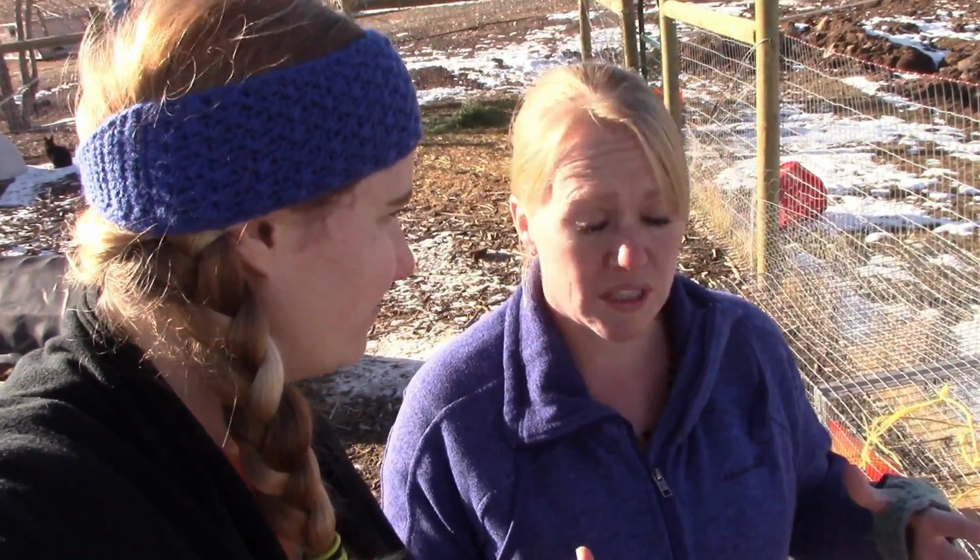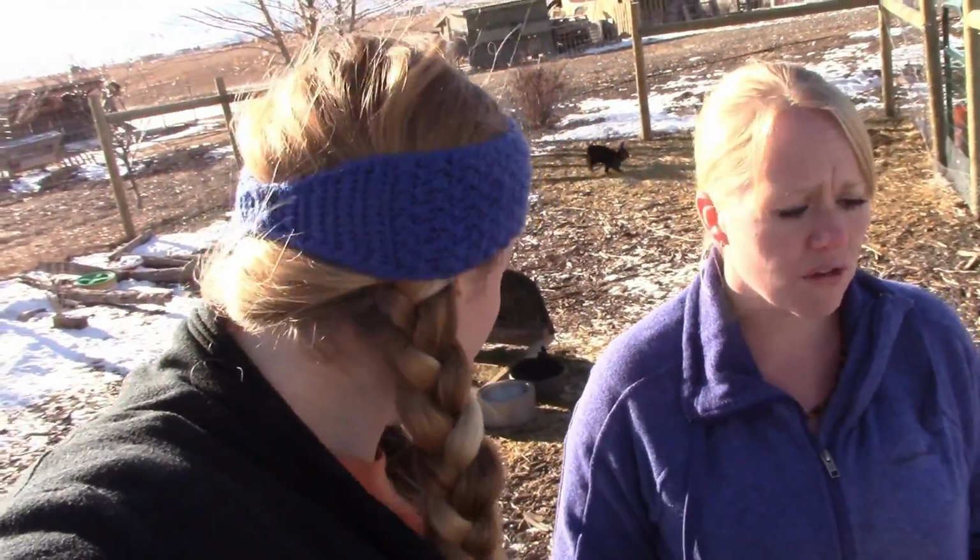I originally got this size of a bowl because I had 2 bucks sharing it. It's a little overkill for 1 buck, but yeah, it works. More water is better than no water. That is so true, because the rabbits can die quickly from dehydration. Right. Okay, let's talk about sanitation.